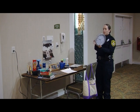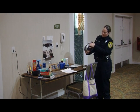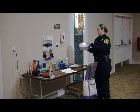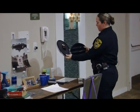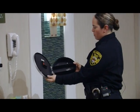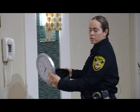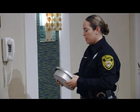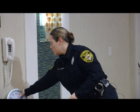A clock, which might be hanging on their wall. You see that there's places for it to hang. Has a hinge here. It's actually a safe. And in this particular case, there's a funnel and there's some pills. But you see how large it is. You could store quite a bit in here if you wanted to. And it looks just like a clock.